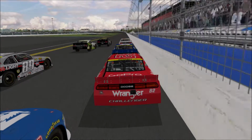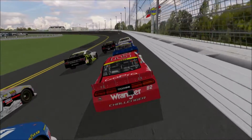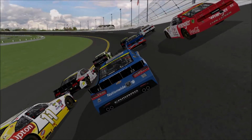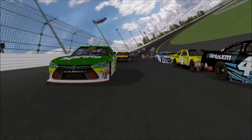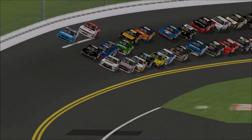10 out of 10 camera angles. We're going to go on board here with Austin Jeffrey already. They're side by side. I think they're 3 wide back here, which is, yeah, what it looks like. They're making contact. They are already making contact. We are 3 wide for the lead. Holy crap, to say the least.